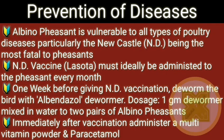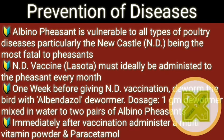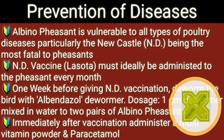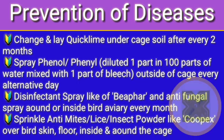Now coming to the prevention of diseases: the albino pheasant is vulnerable to all types of poultry diseases, particularly Newcastle disease, ND, being the most fatal to pheasants. The ND vaccine, also known as Lasota, must ideally be administered to the pheasants every month. One week before giving the ND vaccination, deworm the birds with albendazole dewormer. The dosage should be 1 gram of dewormer powder mixed in water for 2 pairs of albino pheasant. Immediately after vaccination, administer a multivitamin powder and paracetamol to the birds.